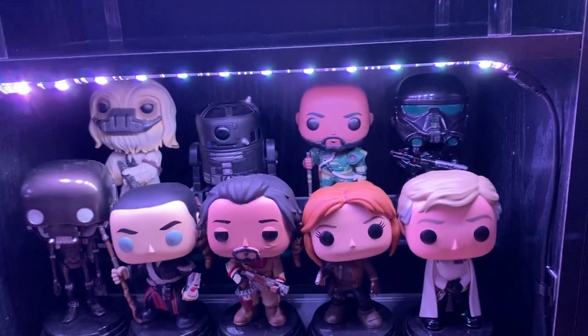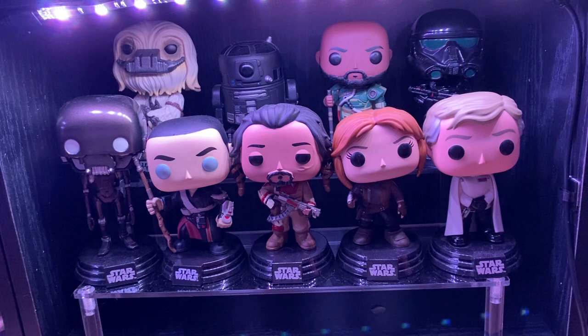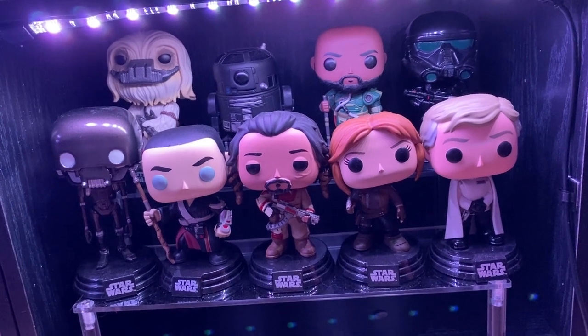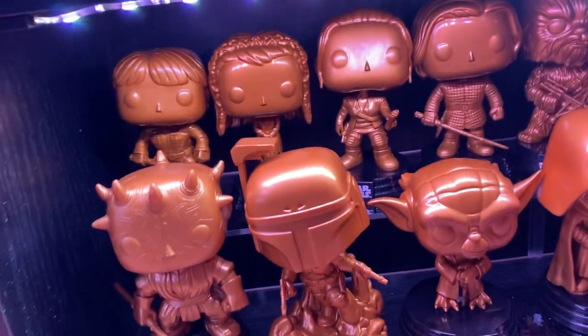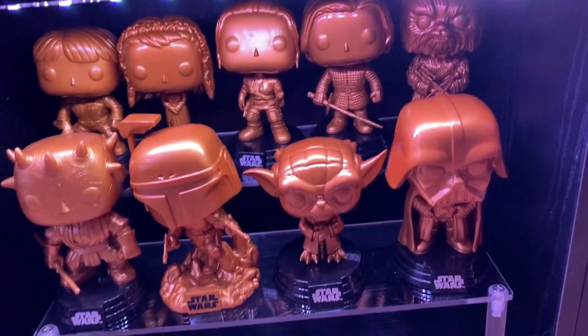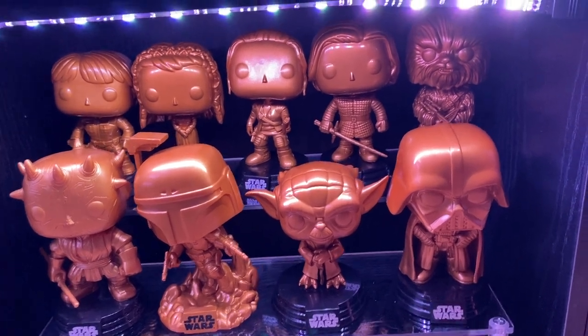And then going down, I have a Rogue One shelf. Rogue One is super cool. Love the characters in that. And then last but not least on this, they made these like commemorative gold figures. They're pops, they're fine, but I have all those. So they're on the bottom shelf.